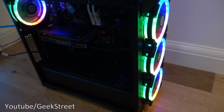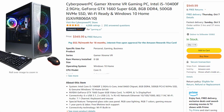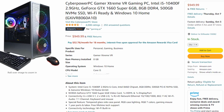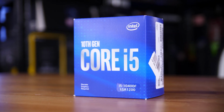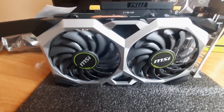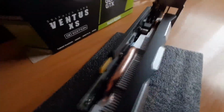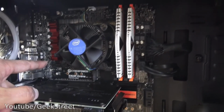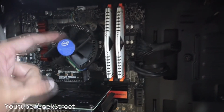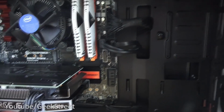For the next budget, we have a $950 budget, and here we have the CyberPowerPC Gaming Stream VR. This one has the i5 10400F, which is a little bit worse than the last one from the HP Pavilion, but you get the GTX 1660 Super, which is a big jump from the 1650 Super, and there is no game that you can't run at 1080p with this graphics card. 500GB of SSD, which is more storage, 8GB of RAM, which once again I would recommend upgrading. And it seems like it also comes with a mouse and a keyboard, but that's not really important.